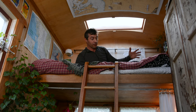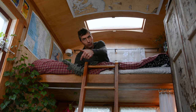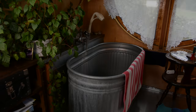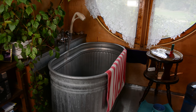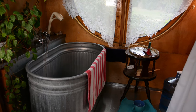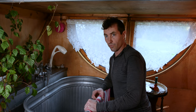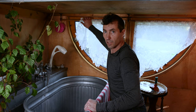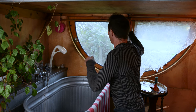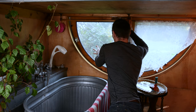This is the bed. It is a loft, but I chose to keep it quite low because there's only a bathtub underneath, and it makes it easier to get up. There's a bookshelf at one end and plenty of room for two people to sleep. This is the first Zill moon window I ever created. You can open it up so you can have a little bit of air.